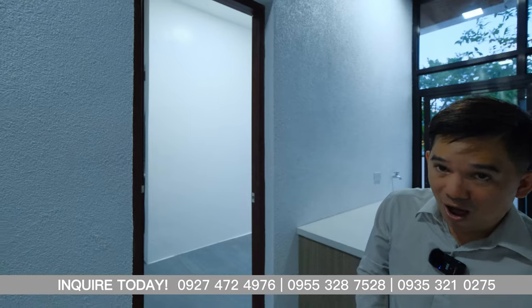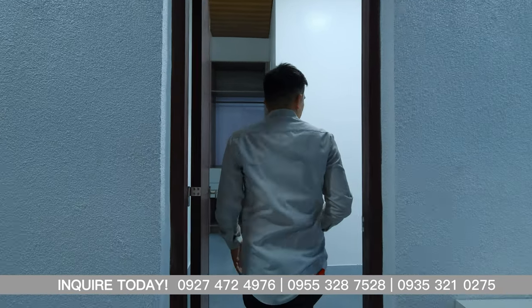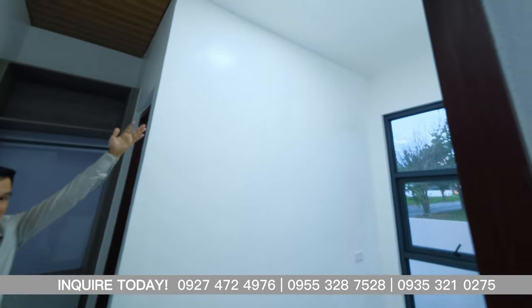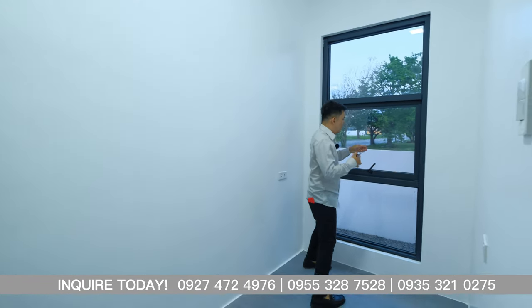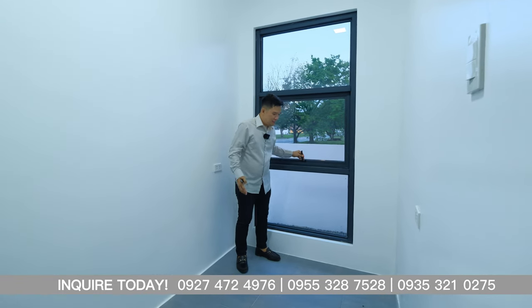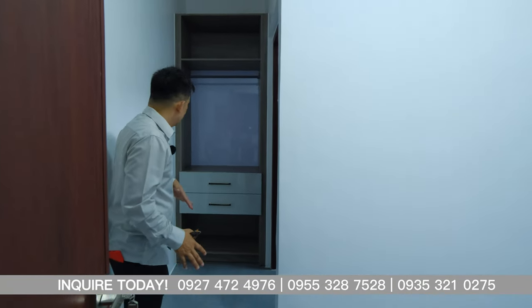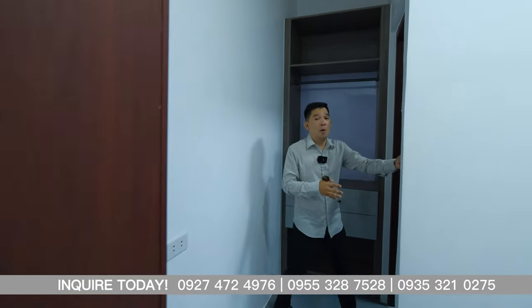The good thing is, since it's a big house, you have the staff house, a staff room over here. Now check this one. Wow! Look! Try to appreciate the high ceiling. You have a picture window over here and an awning window that gives more natural air. And then this room right here can fit a bunk bed or a single bed. Of course, it has storage spaces and a modern bathroom.